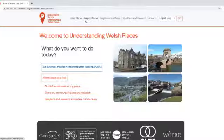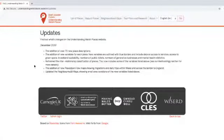Understanding Welsh Places already allowed people to explore and compare statistics on different towns, including information on population, age distribution, ethnicity, and national identity. Number of schools, the industry of employment, commuting distances and qualifications, as well as the number of hospitals, GPs and dentists per person. If you would just like to quickly find out what's new, you can click on this button here, and that will tell you about what we've updated to the site, but I'm going to take you to a place and show you live on the site what's new.